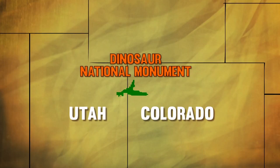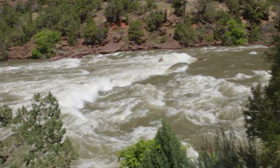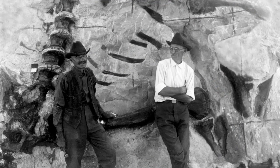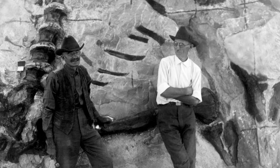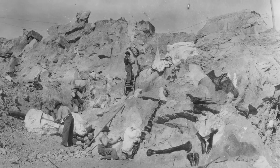The park is spread over two states, the Colorado side with awesome canyons and epic rivers, and the Utah side with more than 1,000 dinosaur bones. Back in 1909, a paleontologist named Earl Douglas not only hit the motherlode of dinosaur bones here in Utah, but he was the first guy to suggest leaving them where they were found.